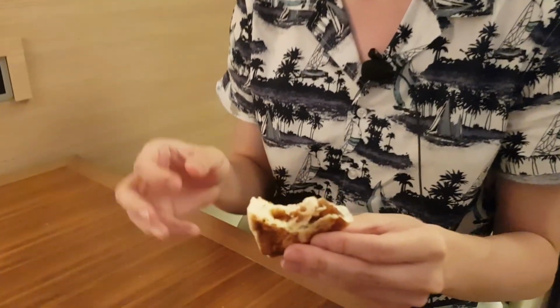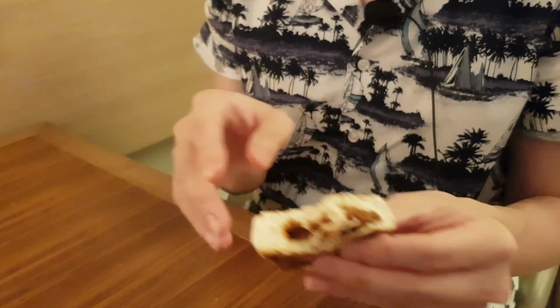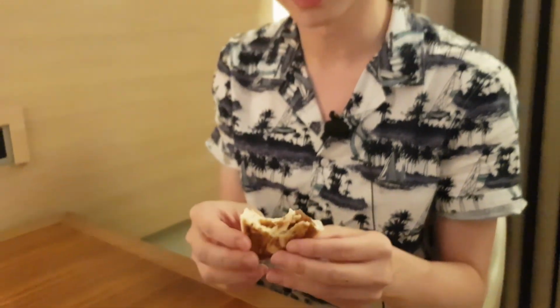It's actually very tasty. The inside, the char siu is actually perfect. It tastes absolutely delicious. The sauce and also the pork complement this pan fried bun together very well, and I just love to eat it. Good. Get yourself one of these when you're here.